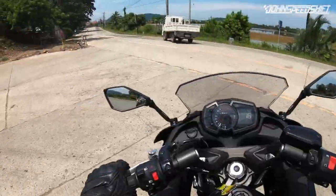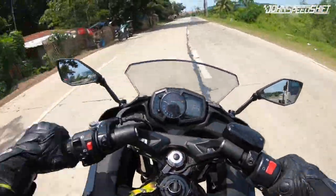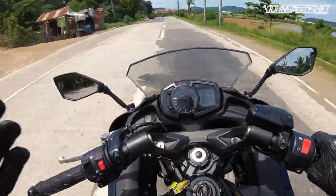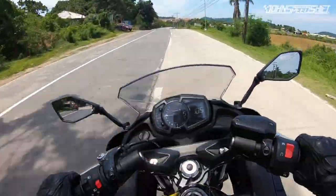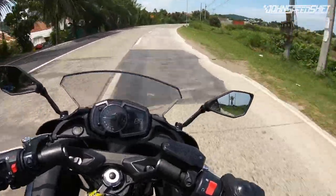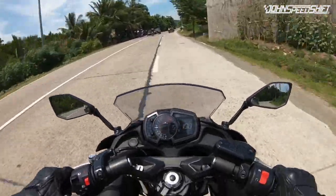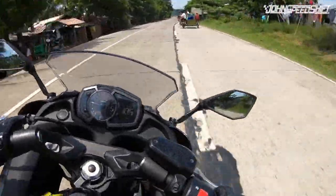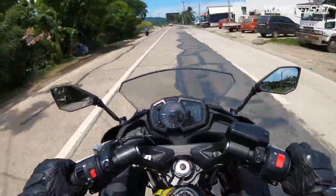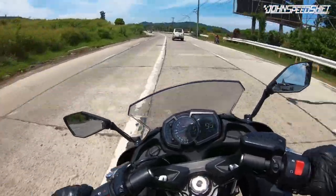On the handling of this one, it doesn't feel really twitchy, and it's surprising because it's a sport touring bike. The suspension should be soft, and it is soft, but it is kind of firm. Medyo progressive po siya, which pagdating po sa corners, very stable po siya. It doesn't wobble around and going places. It's very linear across the power band.